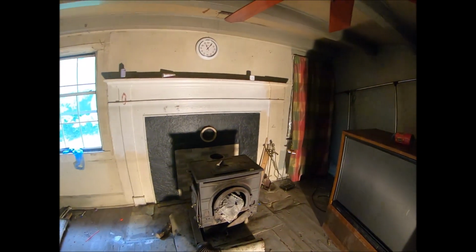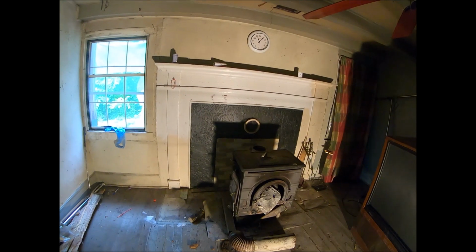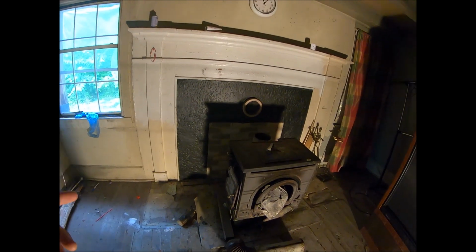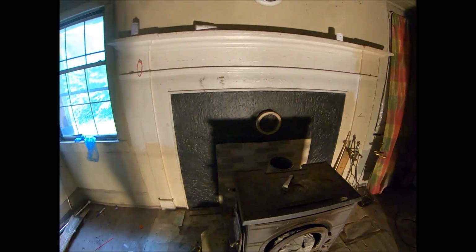So this is the living room, and I think that right there might have been the kitchen fireplace because it's pretty large. As you guys seen at the end of the video where me and Chris went into the house, this foundation is huge. So I think that before this was bricked up and sealed, this would have been the kitchen fireplace.